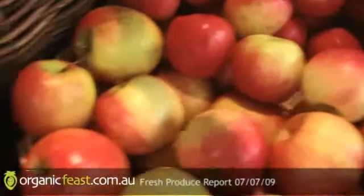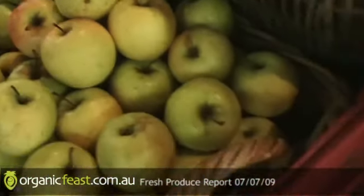All our apples are coming from our preferred grower. We've got a great variety. Pink Ladies, Fuji's, Grannies, Galas, Golden Delicious.